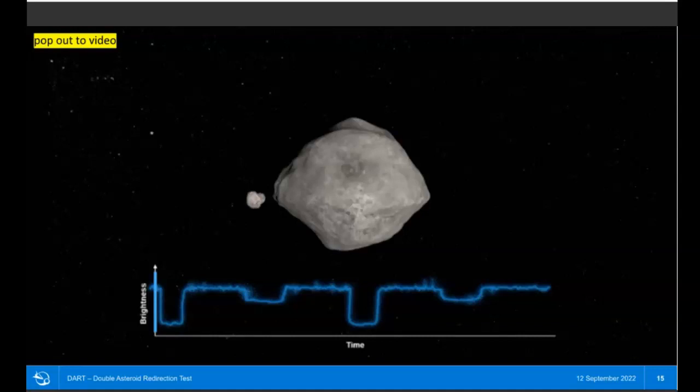But when one asteroid goes behind the other, that's a little bit less light. And when one asteroid blocks the light of the one it's going in front of or casts a shadow on it, that's also a little less light. If you look down at the bottom, that's a graph of the brightness of the combined two asteroids versus time, showing that every time around the orbit, we see a little dip.